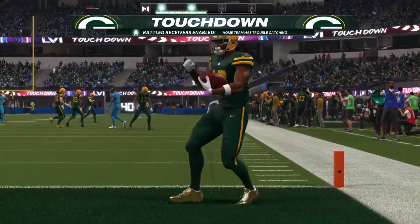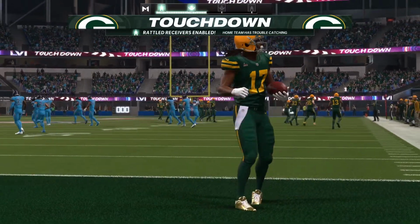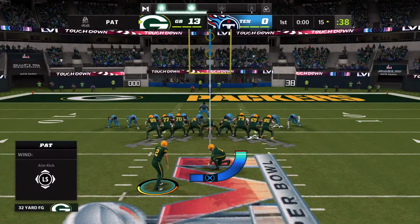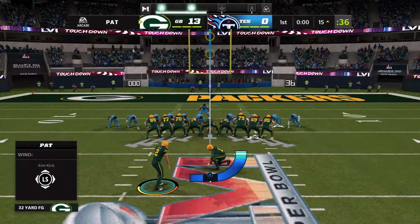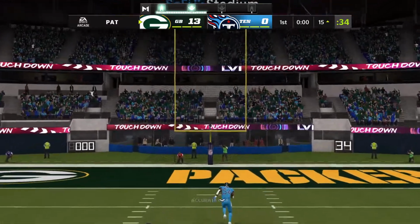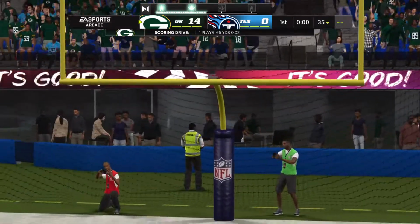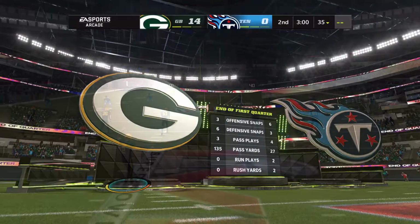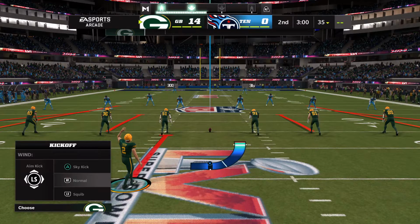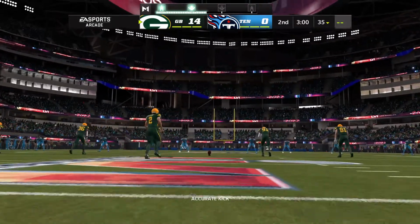Touchdown, Packers. Davante Adams, his 2nd touchdown of this Super Bowl. And the Packers will add to their 1st quarter lead here in this Super Bowl. Crosby connects on the extra point, and that'll make the score 14-0. The Packers with the football here to begin the 2nd quarter. 14-0 the score. This is the NFL on EA Sports.